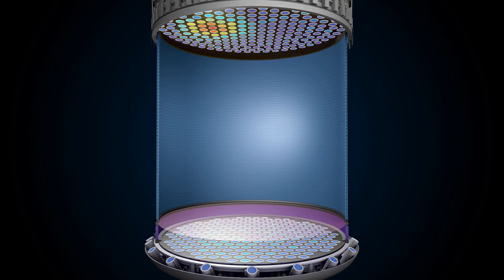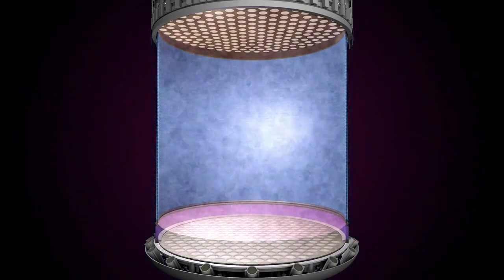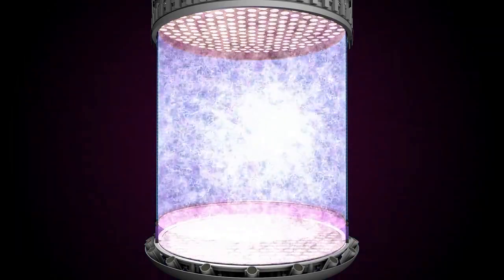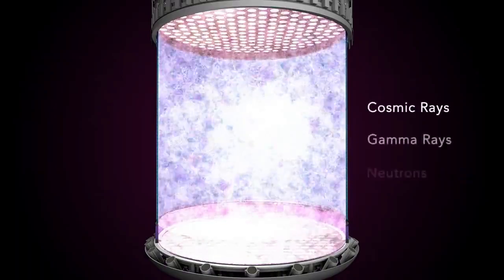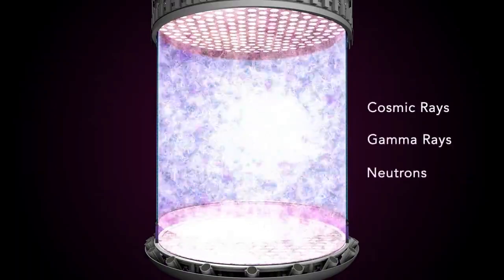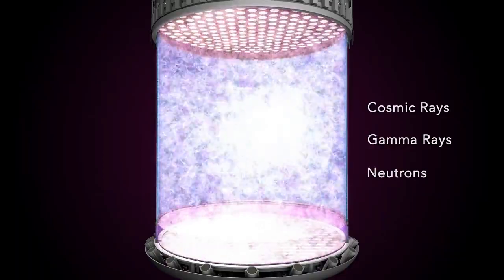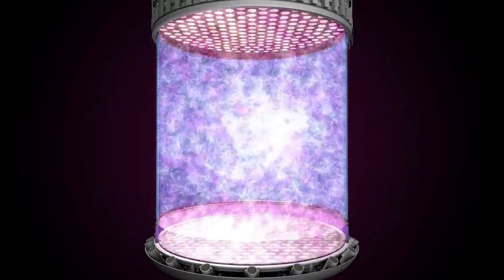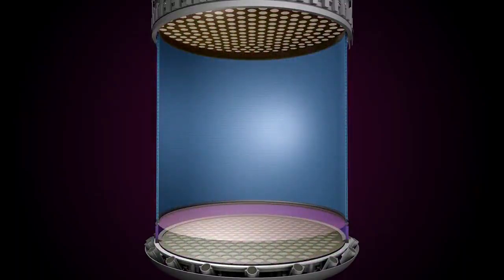But to have any hope of seeing a potential WIMP signal, LZ scientists will have to deal with a lot of background noise, such as unwanted signals from cosmic rays from space, and gamma rays and neutrons released in natural radioactive decays in the environment and detector materials. Therefore, the detector core will be surrounded by several layers that eliminate this noise as much as possible.